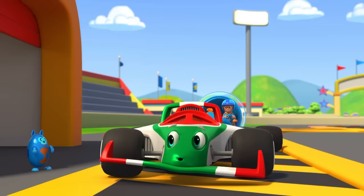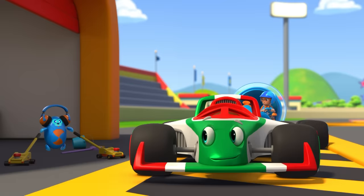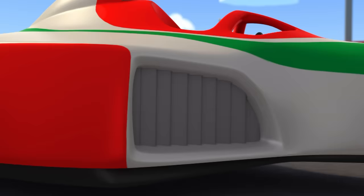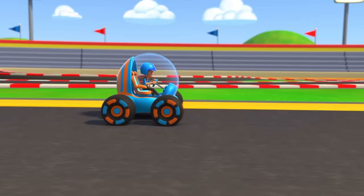You can do it, Debo. Ricardo, do you have special tires? I do! My tires are wider and softer than regular car tires, so I can go even faster on this super hot track! Thanks, Debo! Now you're even faster! My powerful engine is 5 times stronger than a regular car's. I can reach my top speed of 220 miles per hour. See you at the finish line, Blippi!